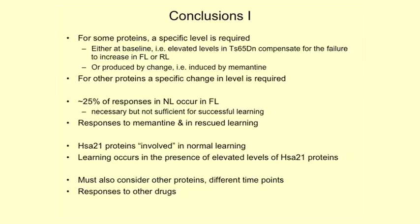And I think it's very interesting that chromosome 21 proteins seem to be directly involved in normal learning. And it's important that learning occurs in the presence of abnormally high levels of chromosome 21 proteins. There are those in the community who think, well, let's find the important genes on 21 and target each one of those with drugs. And that raises the question: you've got 500 genes, how many drugs?